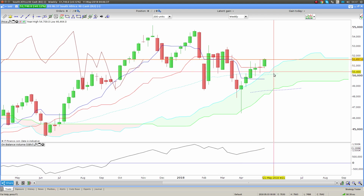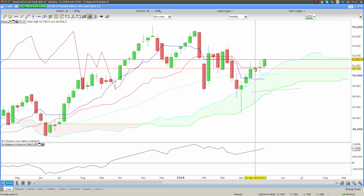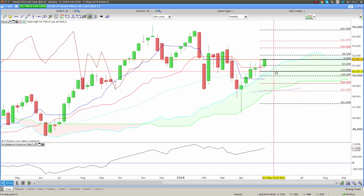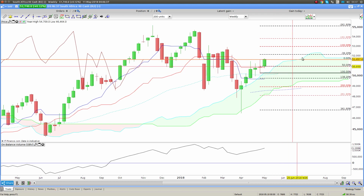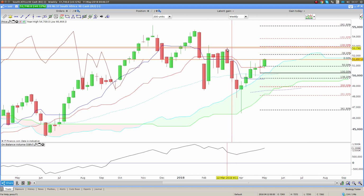Now, the interesting thing is you do have a range bar here. So a daily close above this range bar is going to bring 53,000 into play, which is essentially that next high. Okay, so that's where we are in the Aussie at the moment.